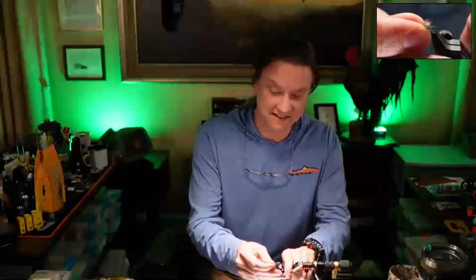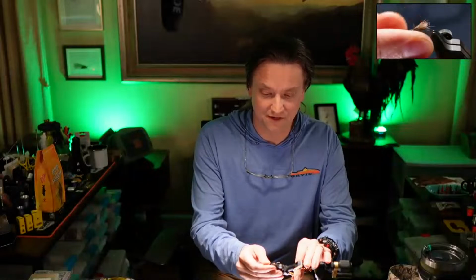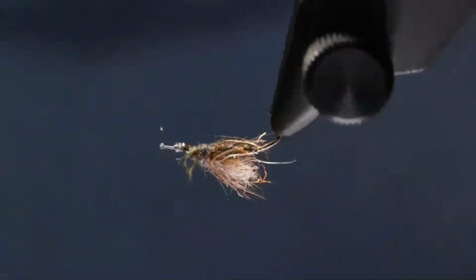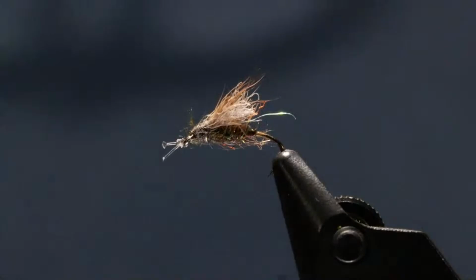And it didn't take long before we realized, and this is the fly. Okay, we switch over to the hook itself. So as you can see, there's what happened. It was probably about a 20-inch, 22-inch fish, but this was the second fly behind the big dropper.